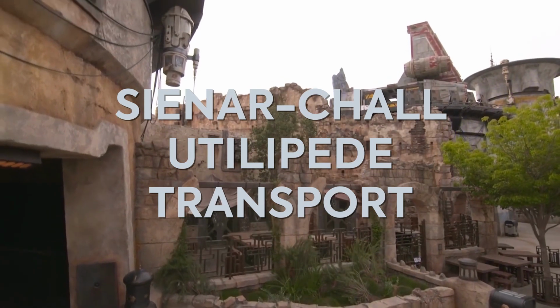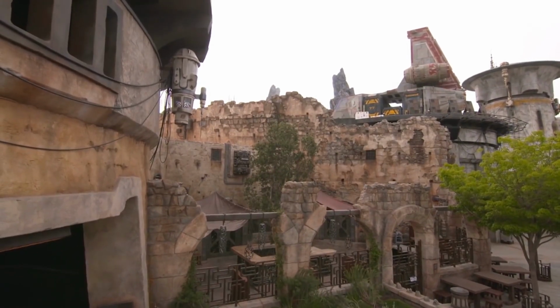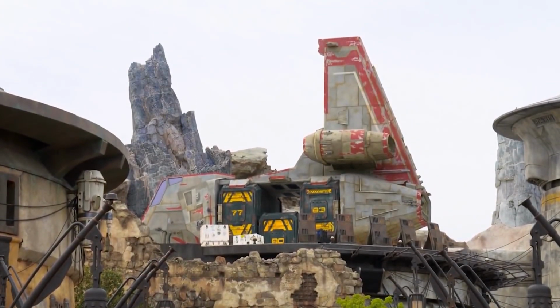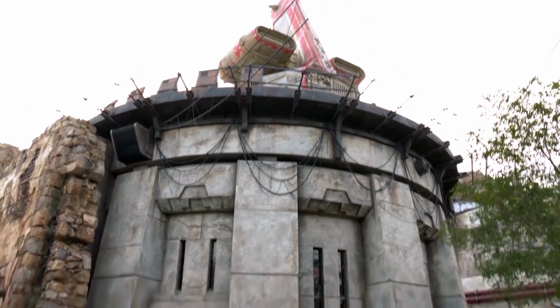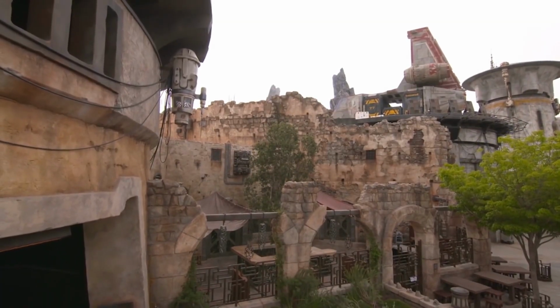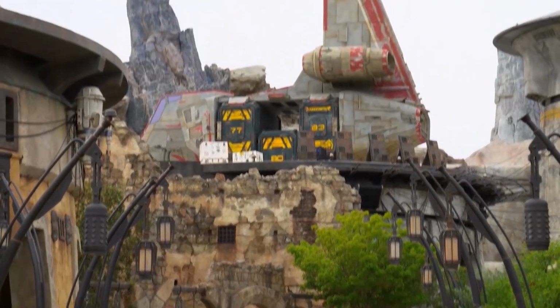Utilipede transport. The other spin-off was the later Sinar-Chall Utilipede transport. This was an uncommon but popular cargo vessel built with the same basic shape and proportions of the Sheathipede. It was slightly larger than the shuttle, at around 20 meters long. It was much more boxy and angular, and featured a large cutout in the hull where 3 cargo containers could be carried and lifted or lowered with winches.